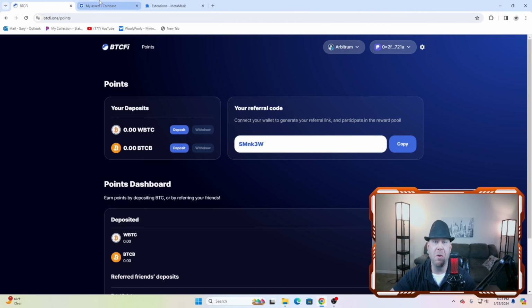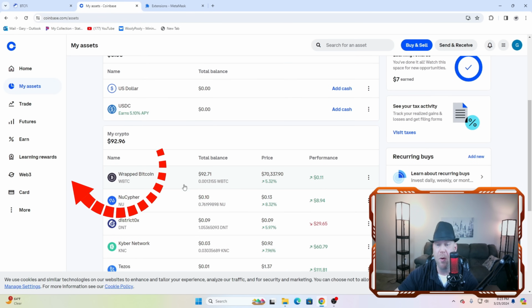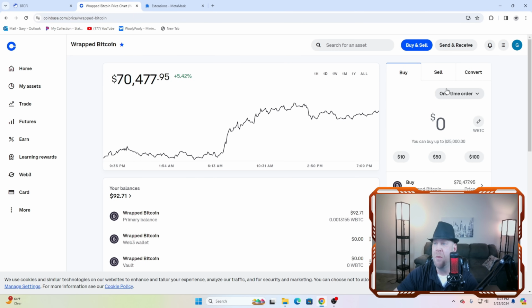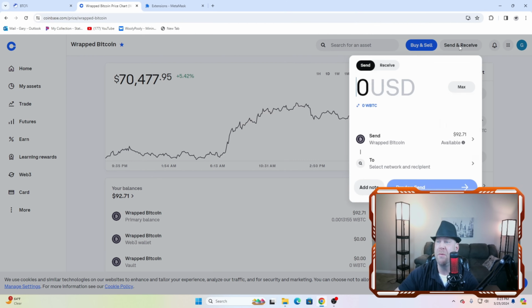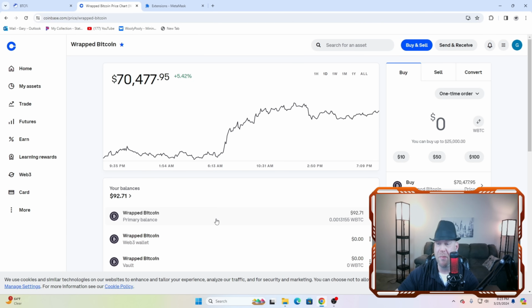All right, guys, so then what you want to do is come over here to Coinbase, where you already have purchased your wrapped Bitcoin, or where you want to purchase your wrapped Bitcoin. We're gonna go ahead and select that right there, and what we want to do is now send. But before we send, you want to make sure you send it to the right network. And right here, it's gonna have you select the networks when you go ahead and send it. And here on the Coinbase side, you see the wrapped Bitcoin right there.